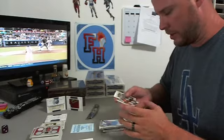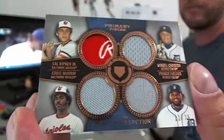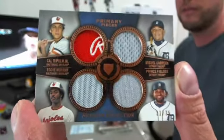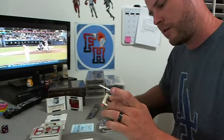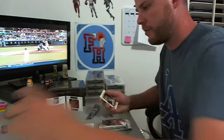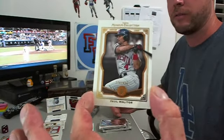You got an Orioles and Tigers. Check out the little Ripken patch with a piece of the Rawlings R on there. 3 jerseys and a Ripken R. 11 to 75, Orioles and Tigers. Ripken, Murray, Cabrera, and Fielder. O's is Darren Mika. Tigers is Griffin Reds. Random. Paul Molitor to 424. Twins.